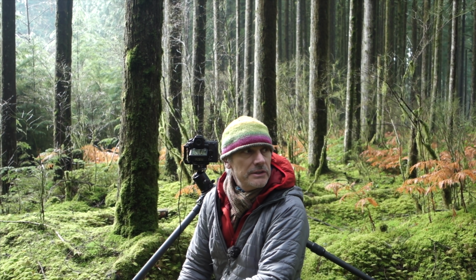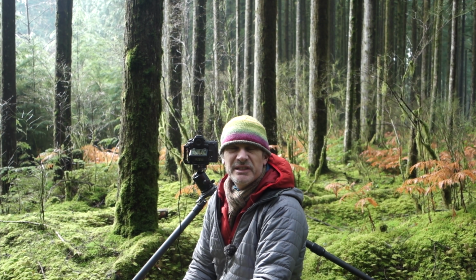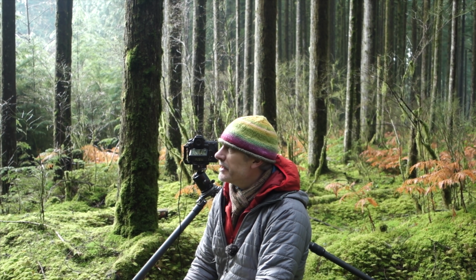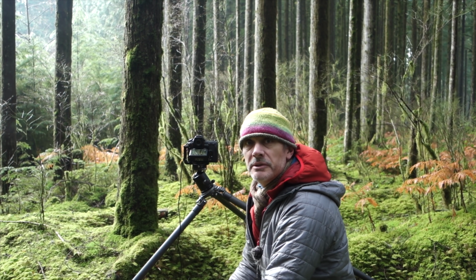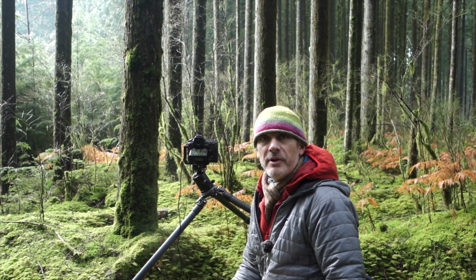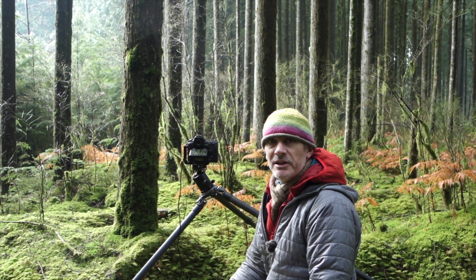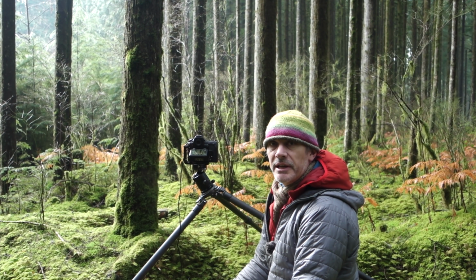Okay, now the fog has kind of dissipated, which is a real shame because it really had a nice kind of a blue cast to it. But the light in here is still pretty good. And the colors are so vibrant right now. I don't know if it's because I've just been seeing a lot of gray and white lately, but the greens are just so intense in here.